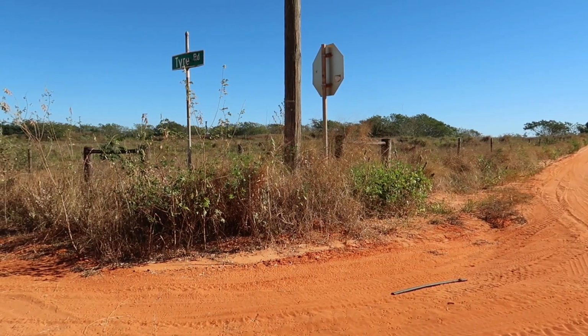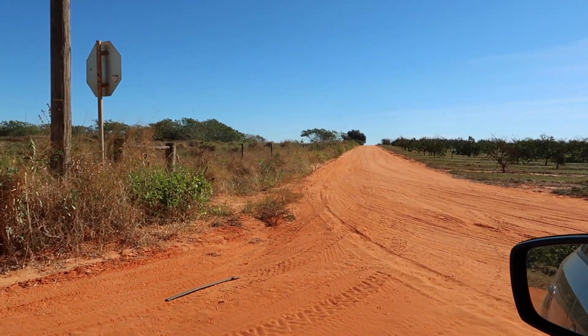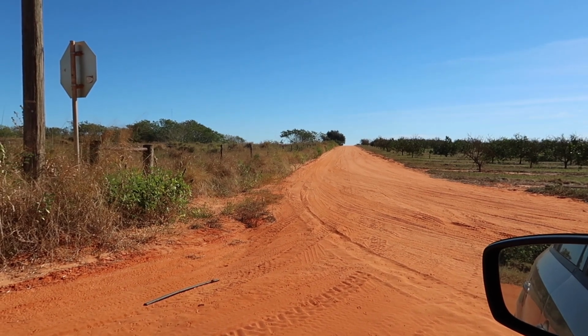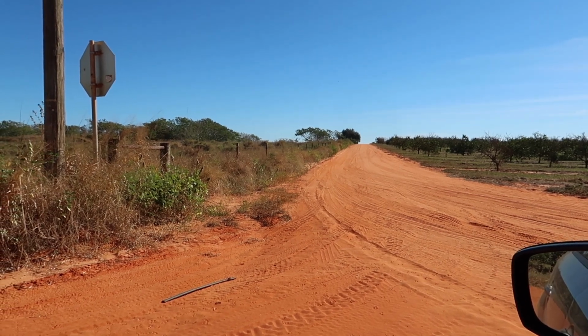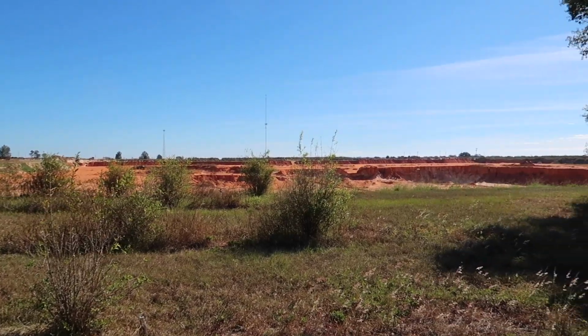And I was on Tire Road that entire time, in case you wanted to know. Gotta be careful. I think I hear gunfire. I am very rural. There might be someone out here. Hopefully they're shooting into like a berm or something, but there's someone out here having target practice, it sounds like. All right, stopped again on the side of this dirt road.